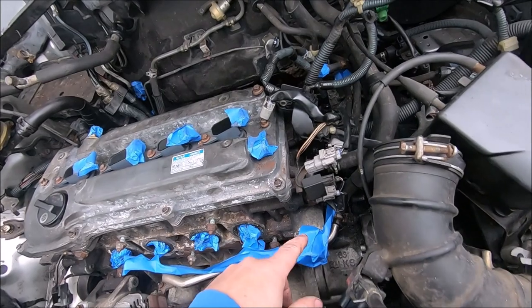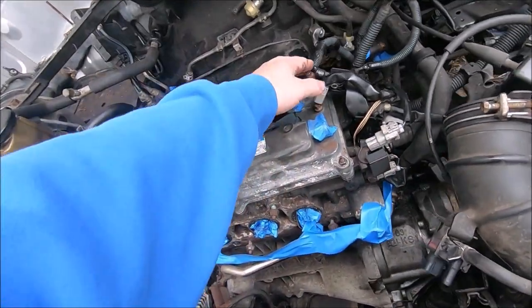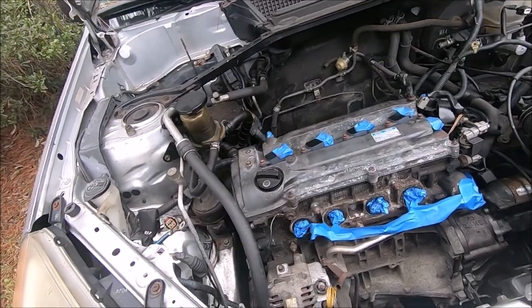I did hook up some of the electrical connections here so far. I still have to be able to take the valve cover off because I want to replace that gasket. Then we can't start putting the wiring harness and everything back on until we have that replaced.